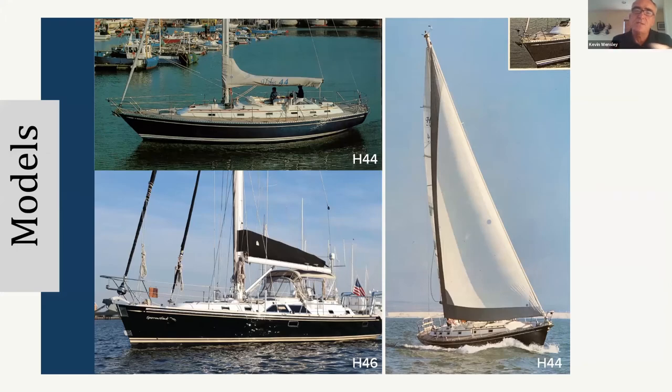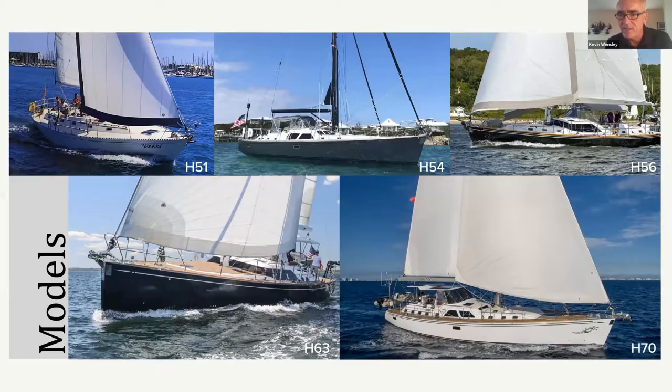Where I'm going with this question, go to the next slide, Peggy, is if you look at all these models, there are some very clear characteristics. To my semi-trained eye, I look at them and go, oh wow, beautiful center cockpit. You've got the raised coach roof forward of the mast. It's a cutter rig. You can't see it here in the picture, but we've got that classic Hylas transom steps. These yachts are all very classically what I would call Hylas.